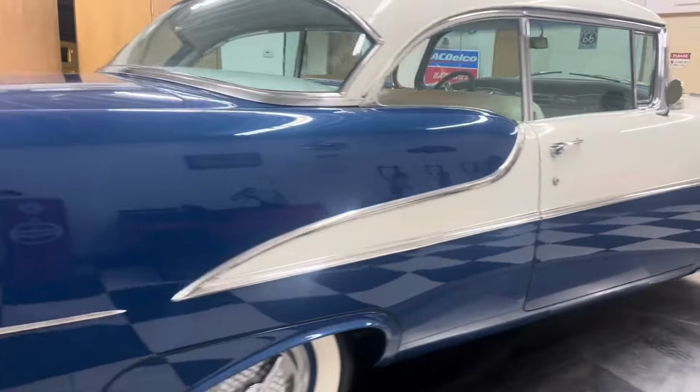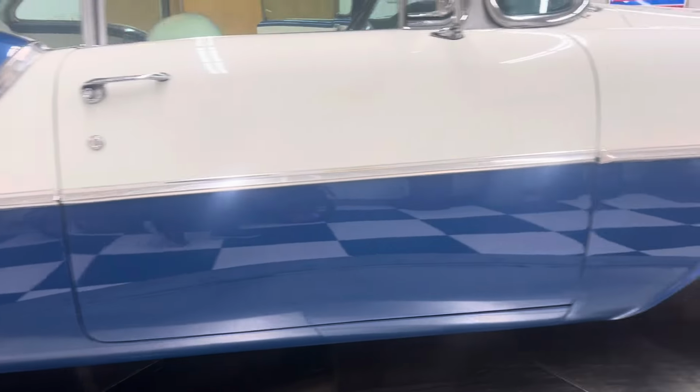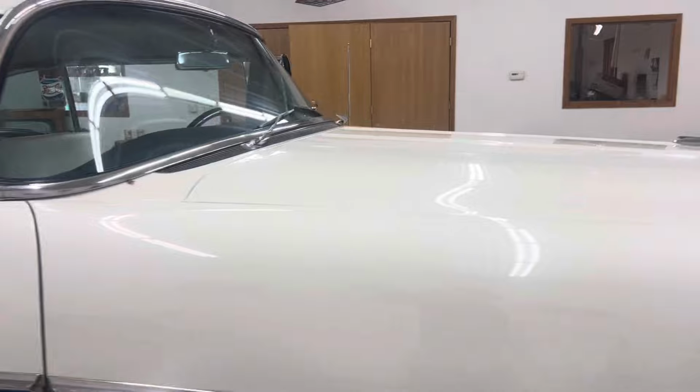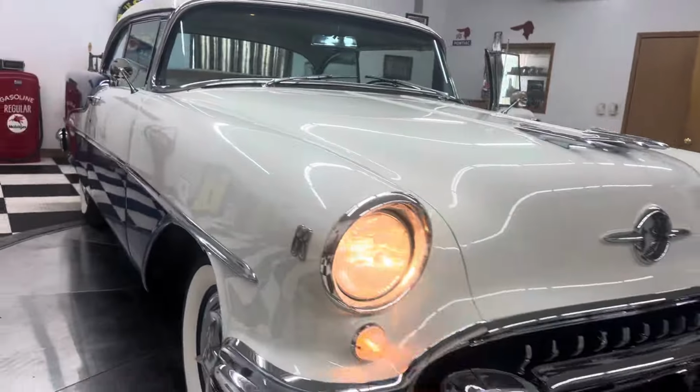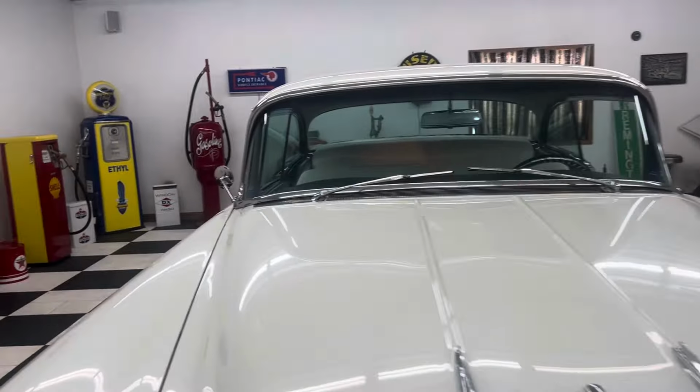Tail light, turn signals. Look at the body gaps on this car. Everything lines up nice. Just a nice, clean old car. This car ain't gonna break the bank either. Probably gonna ask high 20s for it.